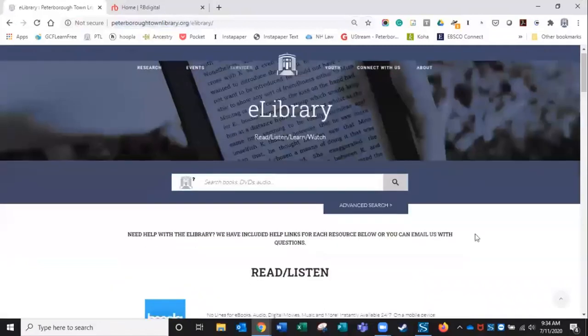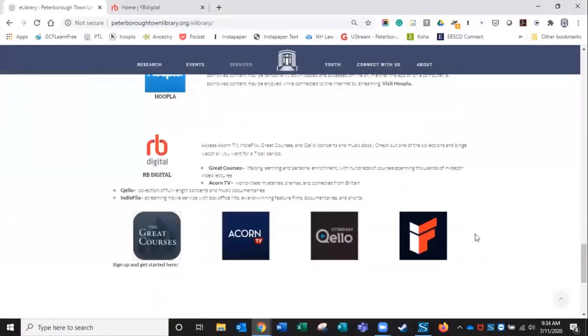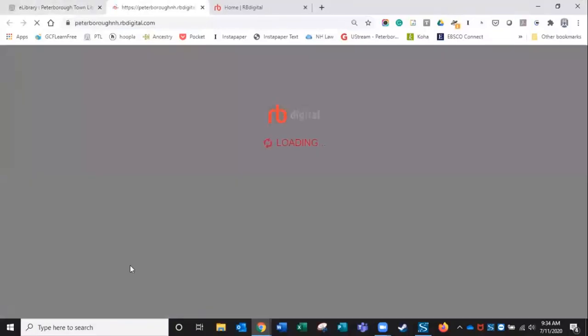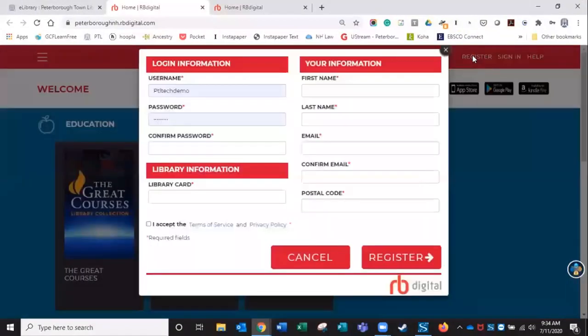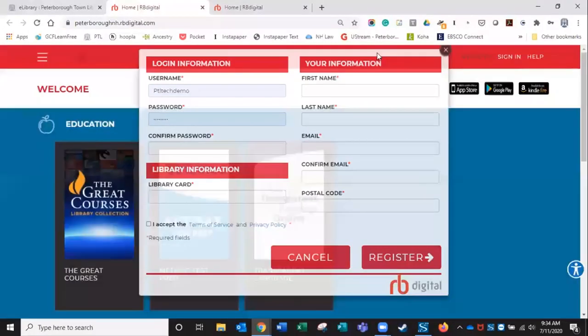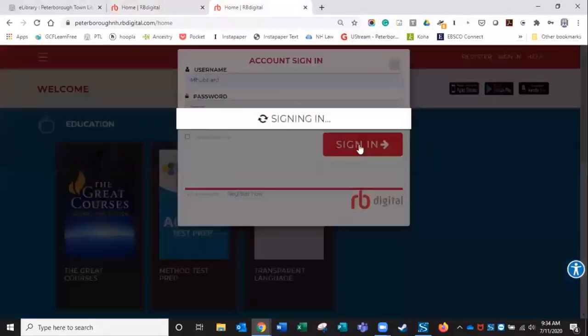Scroll down to the bottom of the page and click on the Sign Up and Get Started link here. Once on the home page, if you don't have an account, click on Register. You'll create a username and a password unique to RB Digital. You'll enter your library card and basic information. If you do have an account, then click Sign In, enter your username and password, and you're ready to go.